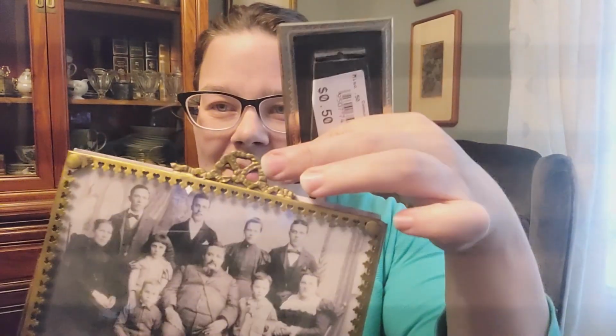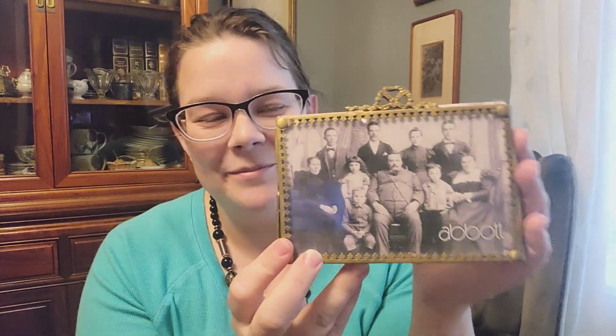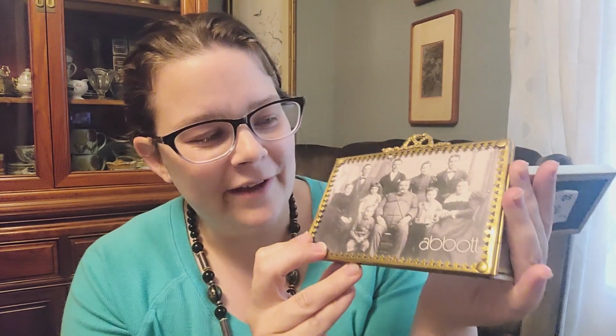Of course, I picked up a picture frame and another one. This one's a really nice metal frame with cool detailing up top here, and a very old-fashioned photograph. I will not be keeping this photo. Sorry, Abbott family. It's just not really something I'm into. But this was nice. It's $2, but the store was having a 25% off sale. This one was 50 cents, and that was also 25% off.